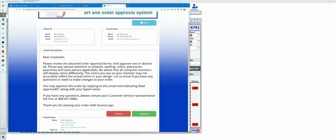Please review the attached order. This one looks a little different, and the reason why is because we sent him a different kind of approval this time. And each approval type has different instructions. Now you can make all the instructions the same for all of them, or you can modify it. It's probably best to modify it. But so he can see here, here's his instructions.